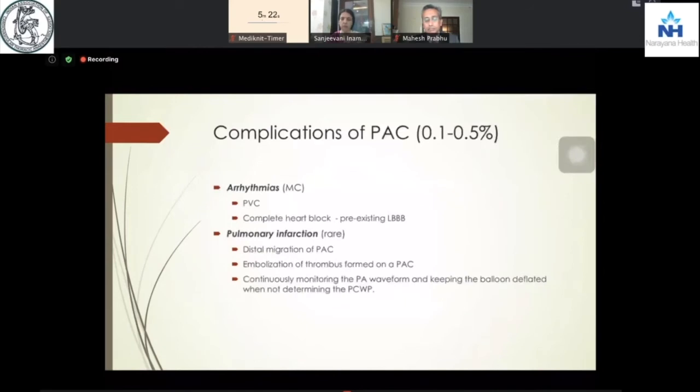In spite of the numerous uses of the pulmonary artery catheter, it has been criticized. One of the reasons is that it is pretty invasive, with a high rate of complications. According to the American Society of Anesthesiologists task force, the incidence of serious complications is around 1 in 1,000 to 5 in 1,000. The most common of them are arrhythmias, which are benign, but some patients with a pre-existing left bundle branch block can actually go into a complete heart block.